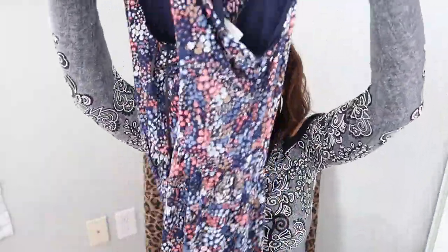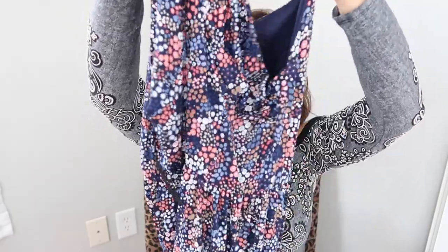This is what the back looks like. So this is really pretty and unique. Here are the colors. So there is some browns in there. So I think it does work for fall. And this dress is $54.